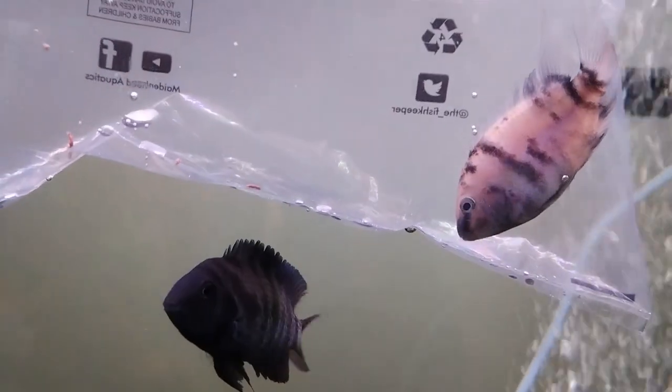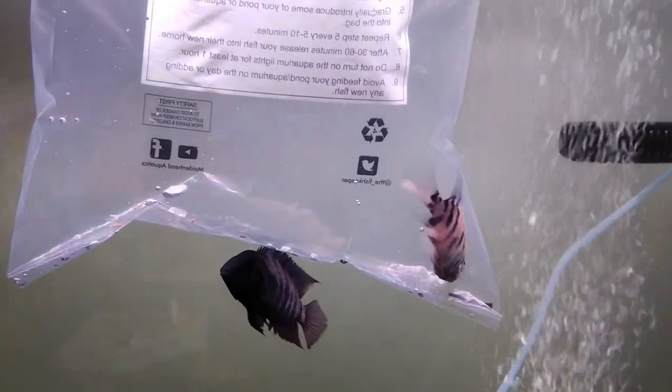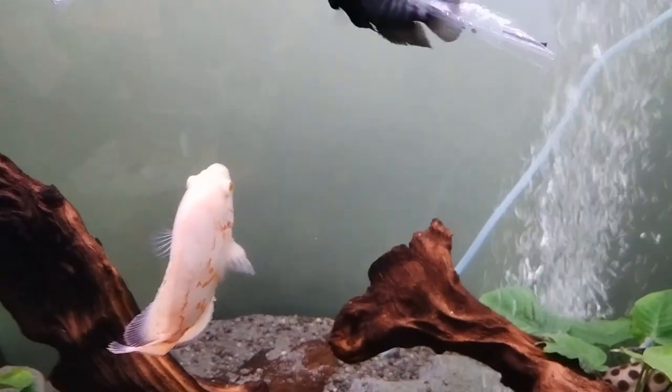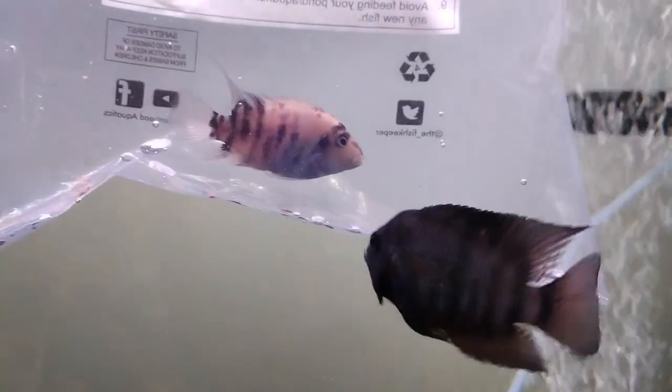Oh, unhappy Joe cichlid. They already want her out, or him. Already being protective, wanting her out of the bag. Look at that. Very interesting. Oh, here's the Oscar. Everything's doing good. Went to Oscar, everybody else. But everyone doing perfectly fine. This guy's flaring up. Not sure what gender these guys are. If they breed, we'll figure out, you know.